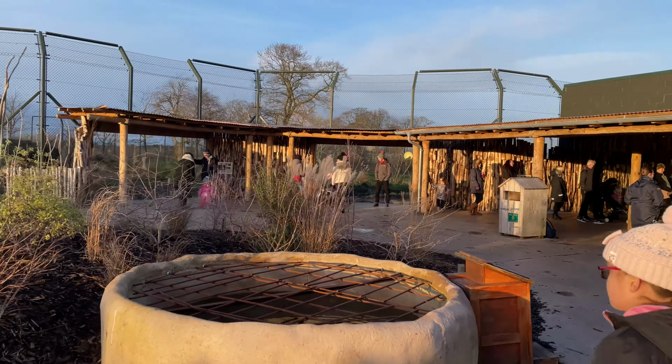Okay, so we were heading to see some other animals, but there wasn't really anything else out, was there? So we've come out, but I just wanted to show you on the way out, this is the Chester Zoo Christmas tree. It's very, very big.